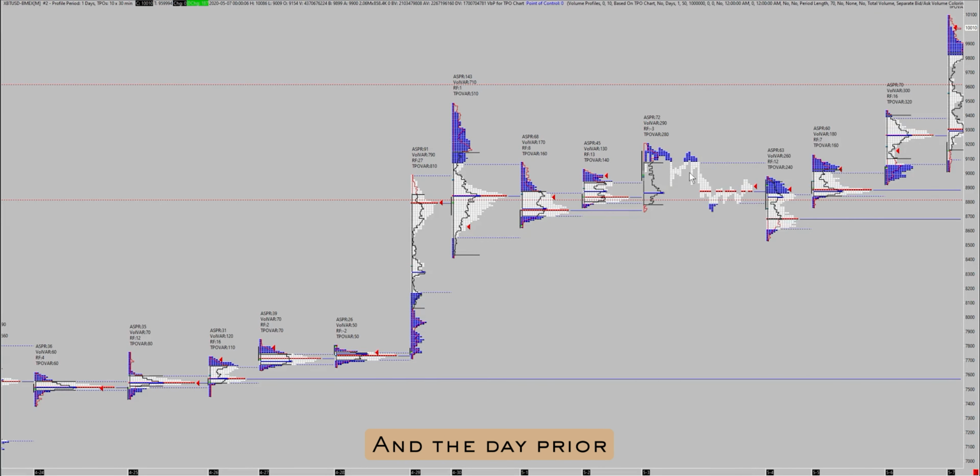And the day prior, we open up outside of value. The market moves up, moves back down, does not have 2 TPOs. The moment we have 2 back-to-back TPOs, in this case, the market's not being rejected very quickly, because you can see this tests it 2 times before looking like it does anything in terms of gaining acceptance. And you could start to say that this argument becomes stronger as this day is transpiring, because at this point we've left the area. Now you have 2 visits.